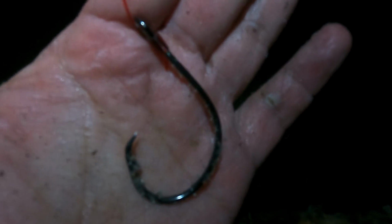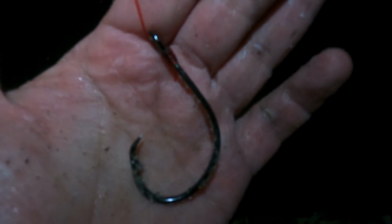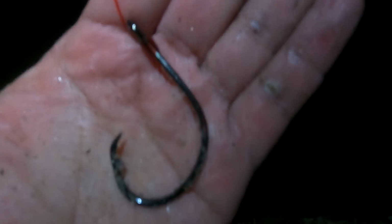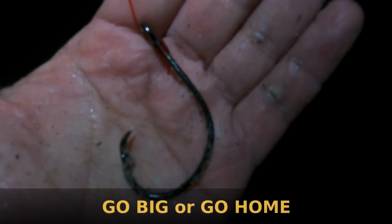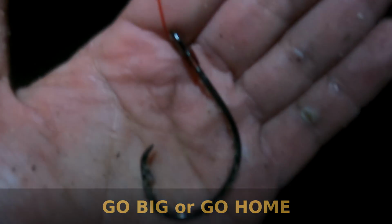My goodness. My Lord. Oh my Lord, that was a magnificent fish. A final note: if you're looking for those big fish, you gotta use big hooks, heavy leader, heavy line, heavy connections. Twenty pound, even 30 pound, would have just torn apart. So make sure if you're looking for trophies, go big or go home.